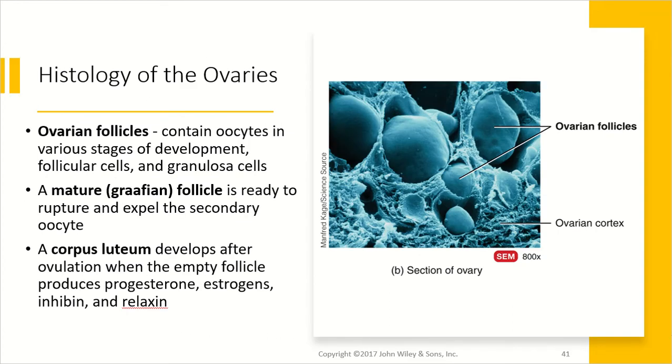The ovaries are also going to have something called ovarian follicles, and this is going to contain the oocytes that are going to be in various stages of development, as well as the follicular cells and the granulosa cells. Then there's also something called a mature or Graafian follicle, and this is something that's ready to rupture and is going to expel that secondary oocyte. And we'll look at another image of this in a minute here.